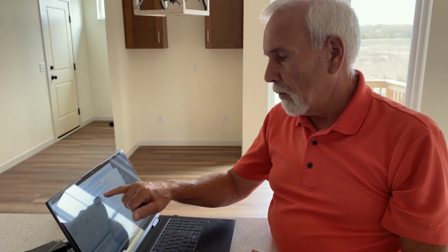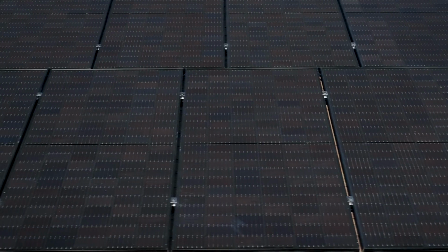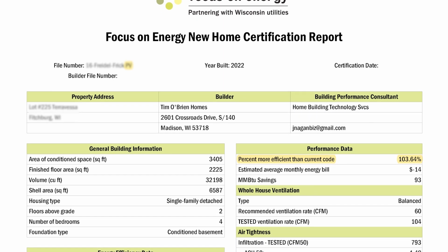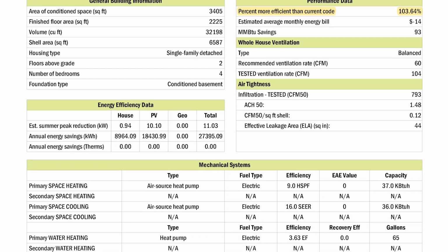Also on some of the code references, those are 0 as well. It's 104% better than the Uniform Dwelling Code here in Wisconsin due to the on-site generation, as well as the excellent building shell that they built here, including all the mechanicals and the features of the building. So we're very happy the way things tested out today, and the numbers certainly represent that.